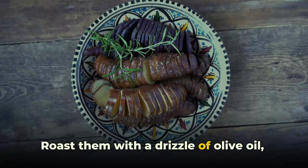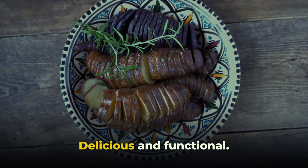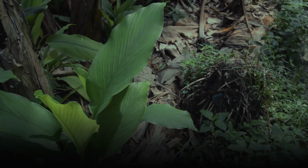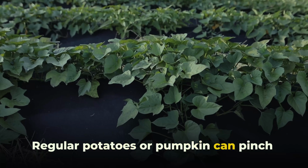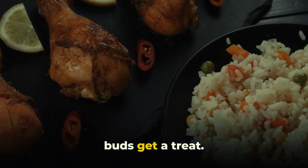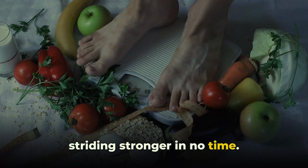Roast them with a drizzle of olive oil, mash them with a touch of cinnamon, or slice them into fries. Delicious and functional. Fun fact, their antioxidants fight off muscle-damaging stress from exercise. No sweet potato stash? Regular potatoes or pumpkin can pinch hit. This is comfort food with a purpose. Your legs get lasting fuel, your taste buds get a treat. Add this to your plate, and you'll be striding stronger in no time.